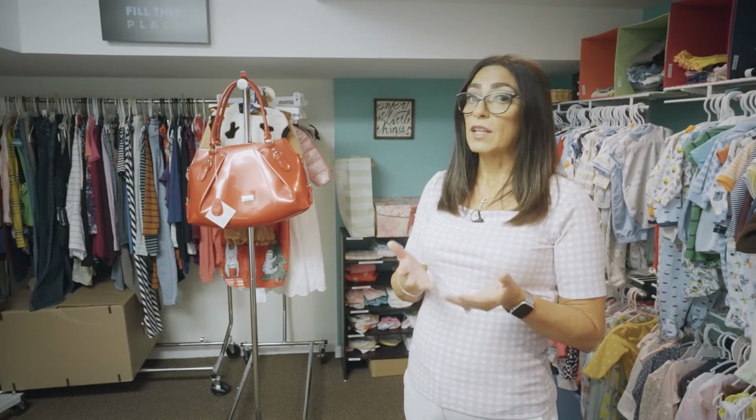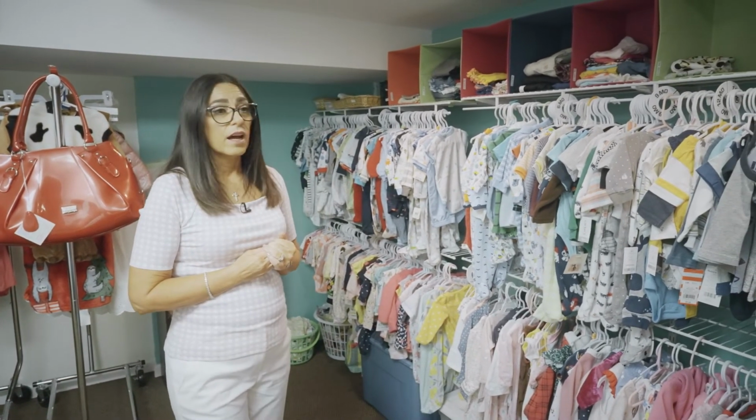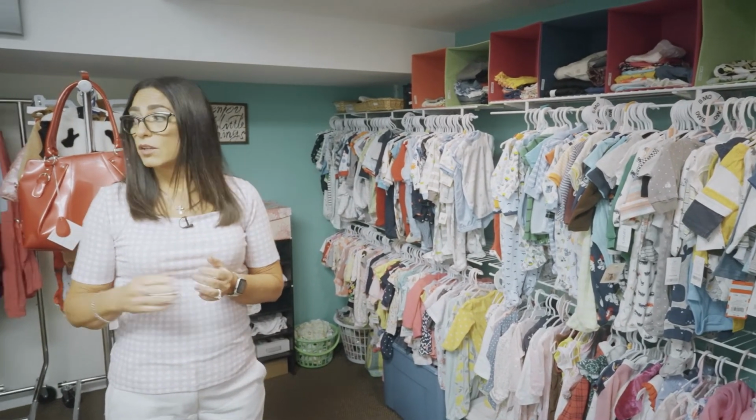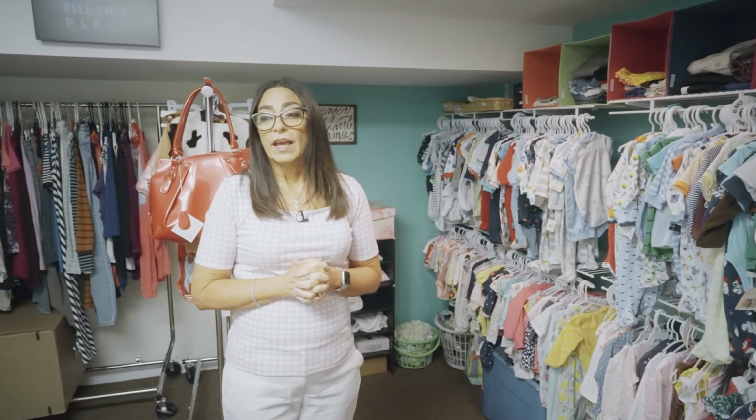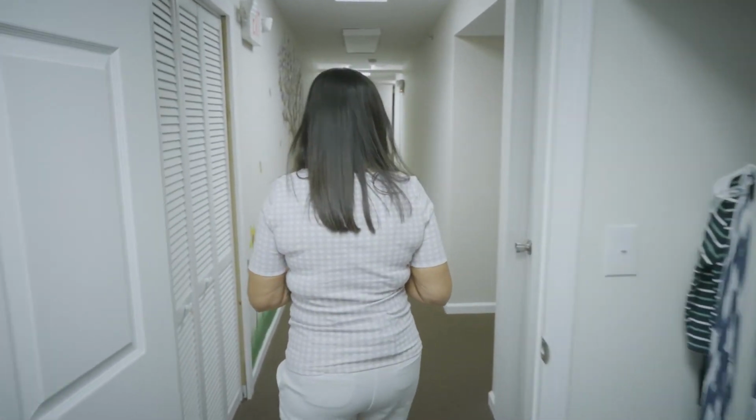We actually have a couple of local stores that donate a lot of new clothing to Lifehouse, including baby clothing. You'll see a lot of things with tags that are brand new, as well as clothing for our residents. And so we just want this to be a good experience for them when they come in, and let them know that they're valued and they're important, and that we want to offer them dignity as they come into Lifehouse. Answering that first need of food, clothing, and shelter, those are the first three needs that we meet.